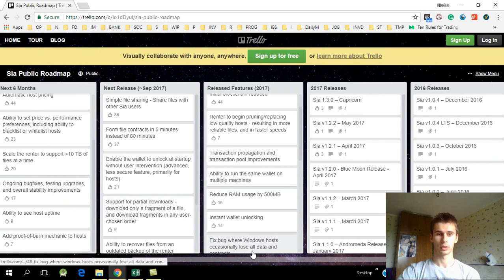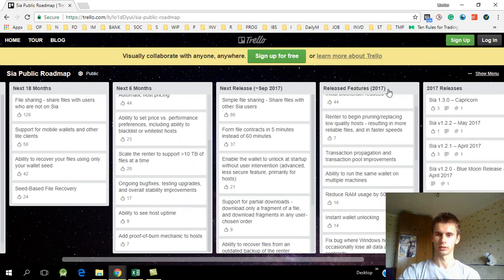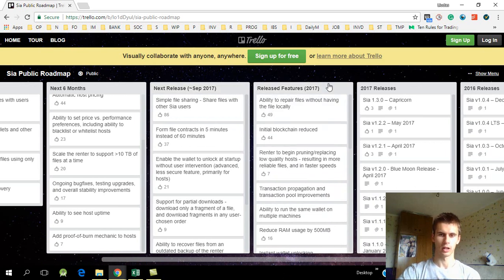And what we're actually more interested in is what is going to be released in the upcoming months. As you can see, there are released features for 2017, what's coming up in September, what's coming up in 6 months and 18 months. So I want to quickly go through this Trello page and see what kind of exciting features are coming up for SIA. So firstly, what exciting features were released in 2017?